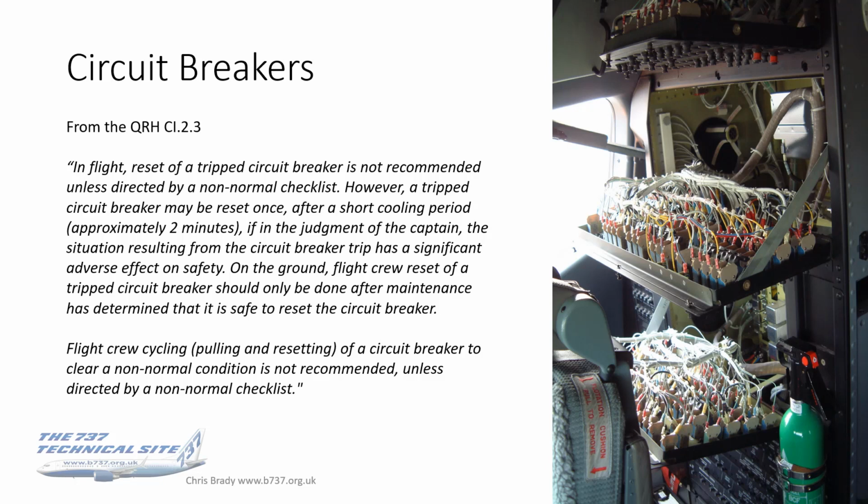I would say, and this is probably news to any Airbus pilots, where circuit breaker resets are a way of life on the Airbus. There's a whole section of the Airbus QRH devoted to this. This is not the case with the 737, and resets to clear conditions are actually a very rare occurrence. The photo, incidentally, I thought you'd like to see rather than a regular picture of a CB panel. This was open for maintenance to get access to the things behind the circuit breakers. Quite interesting to see it. I thought you'd like that.